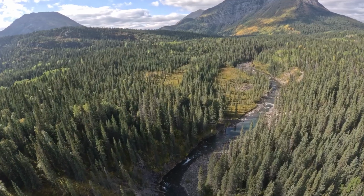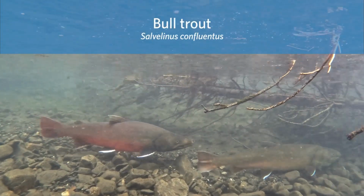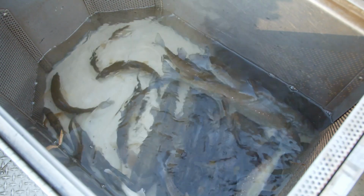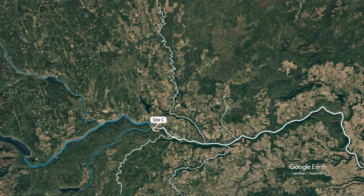In working in the Site C area, we work on a series of fishes that include but are not restricted to three important game fish species: bull trout, Arctic grayling, and of course the iconic rainbow trout. One of the things we've been doing with our genomic studies is to try and understand how different populations of each of these three species are between populations that spawn in tributaries upstream of the dam compared to fish that spawn in tributaries downstream of the dam.